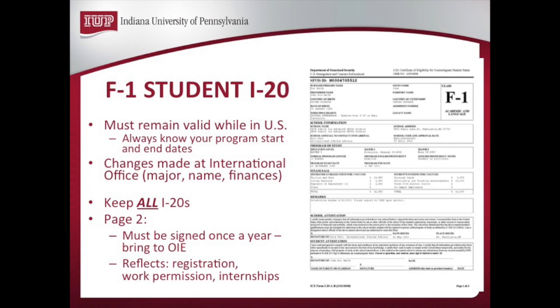If your I-20 is expiring, you can file for a program extension at the Office of International Education. It is important to keep all of your I-20s, as you will need them in the future when applying for work permission or a change of status. Your I-20 must be signed by a DSO in the Office of International Education each year to remain valid.